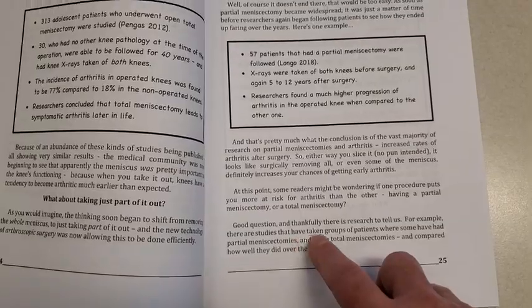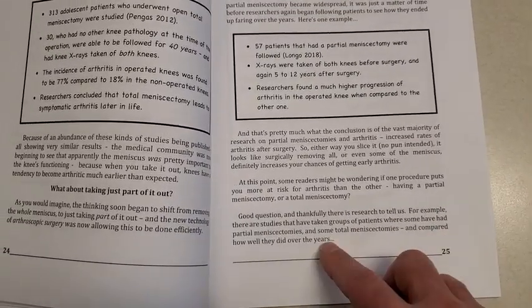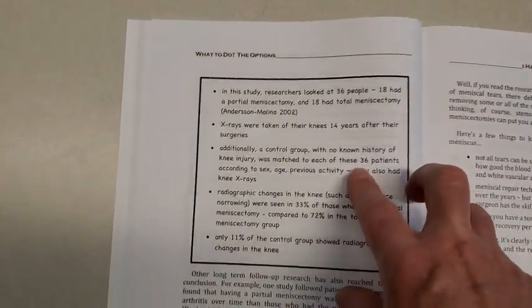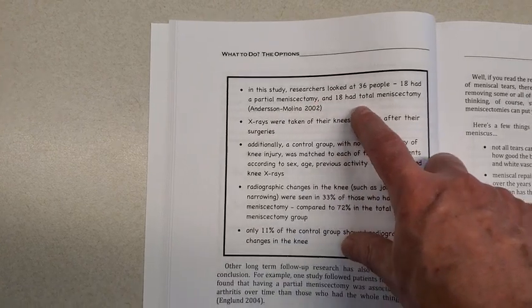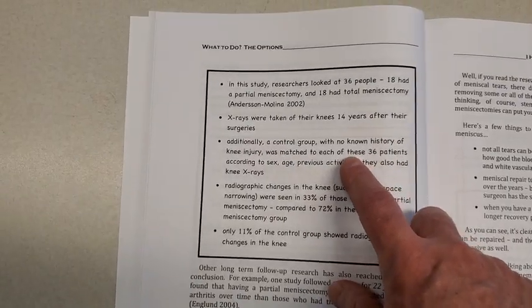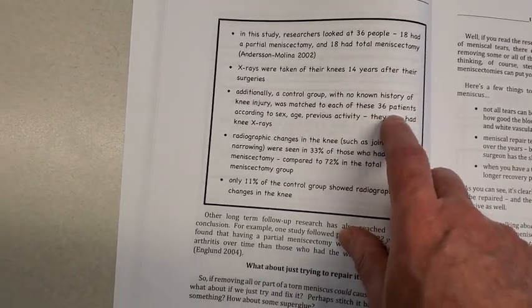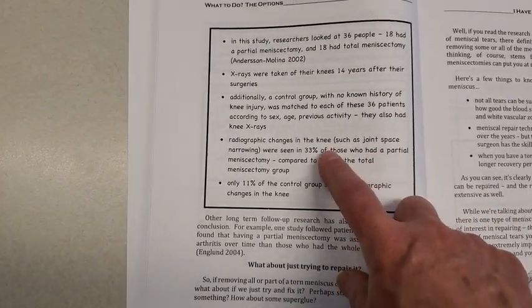For example, there are studies that have taken groups of people who have had partial meniscectomies and some total meniscectomies and compared how well they did over the years. So here you go. In this study, researchers looked at 36 people, 18 had partial meniscectomy, 18 had total meniscectomy. X-rays were taken of their knees 14 years after their surgeries. Additionally, a control group with no known history of knee injury was matched to each of these 36 patients according to sex, age, previous activity. They also had knee x-rays.